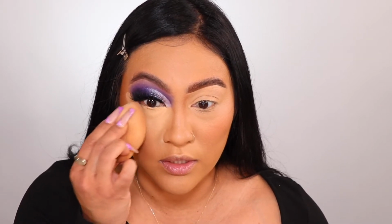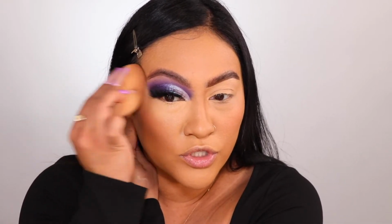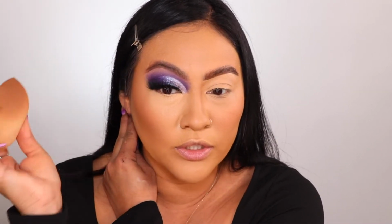I don't know. I think the one from Urban Decay, oh no, from Tarte is more on the lighter side, just a little bit. And yeah, so we are going to just take my contour shape part, not taking any more color, and just blending that out nicely. And that is that.